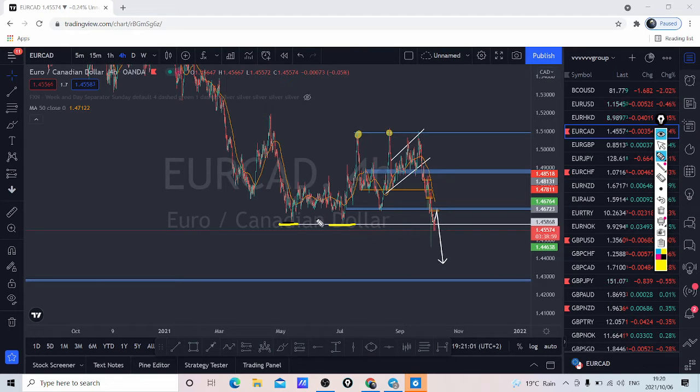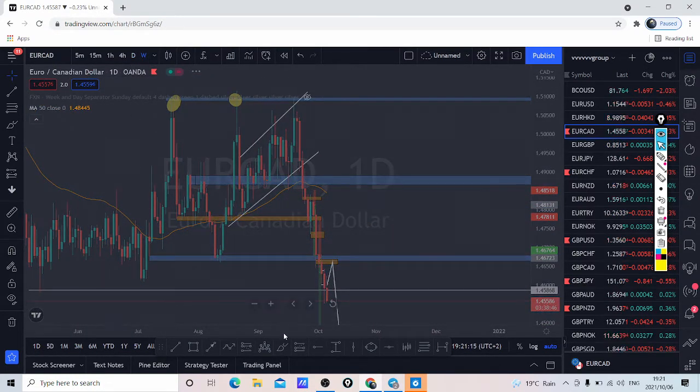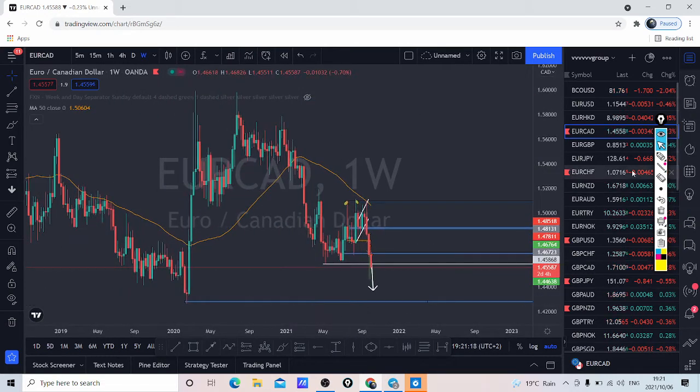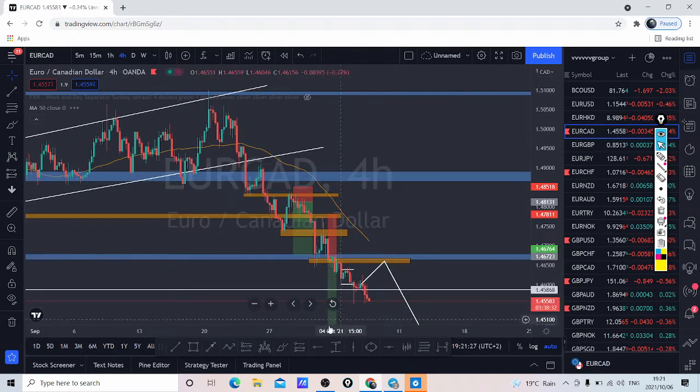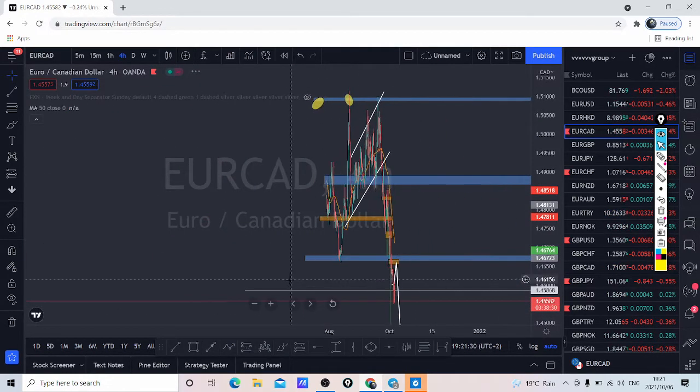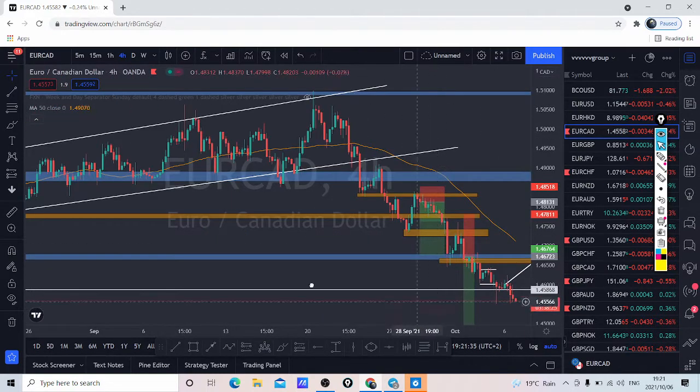Okay, it may reject, but the overall trend may go down. In my prediction, the overall trend is supposed to go down and hit the previous support that is visible on the weekly time frame, which is here. But currently the market is approaching that big support that is visible on the daily. You can just close your profits, close your profits.